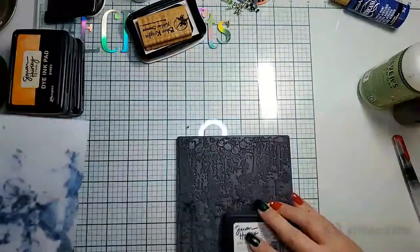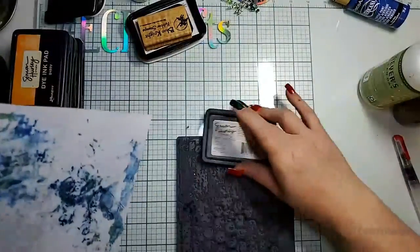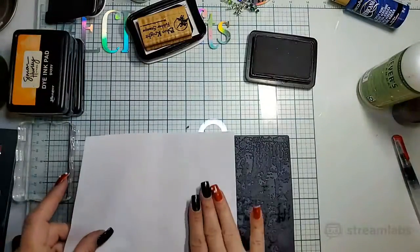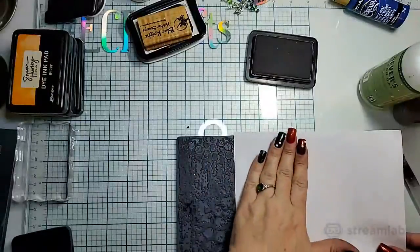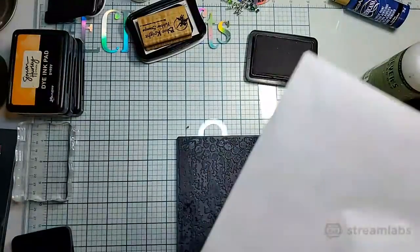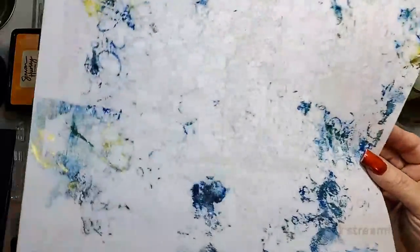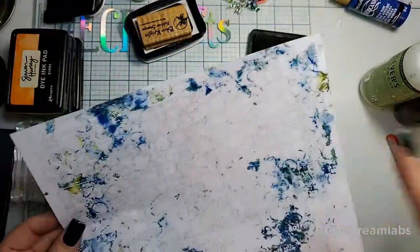Okay, now I'm going to ink this whole thing again. And I'm going to turn and catch part of that on that half, and catch that part on that half. And I just filled my whole paper with this gray layer of goodness.